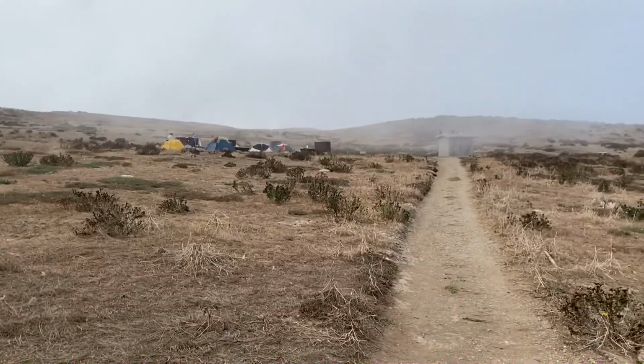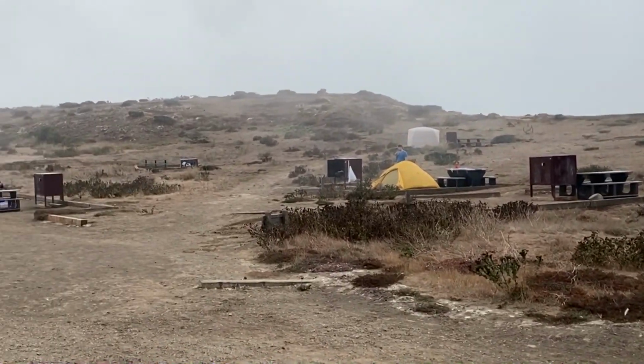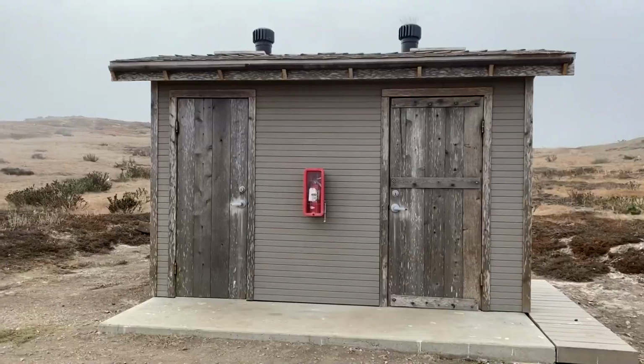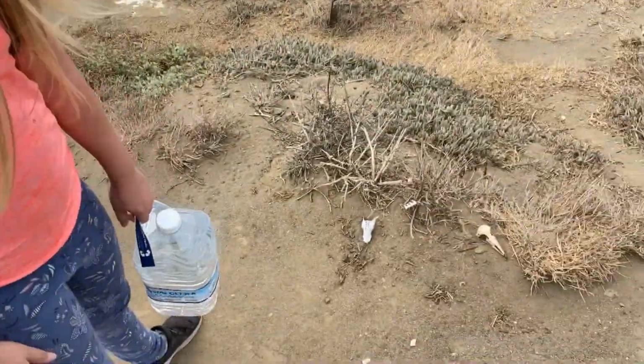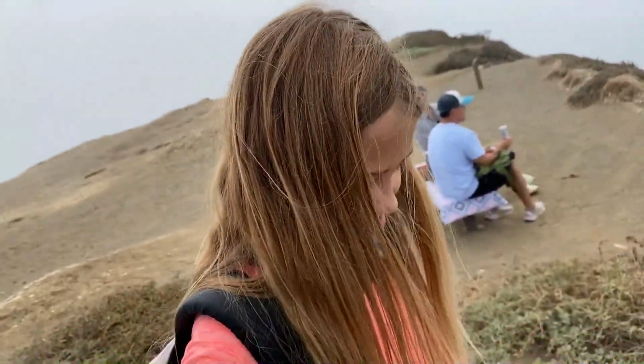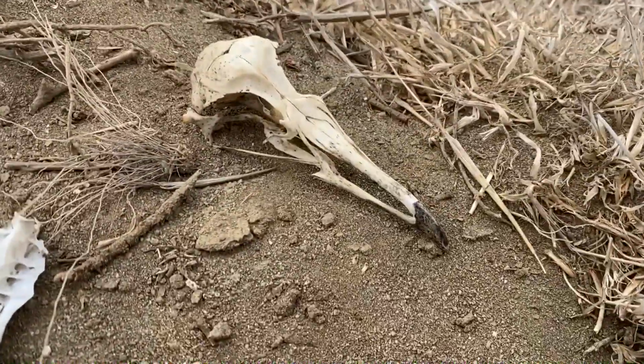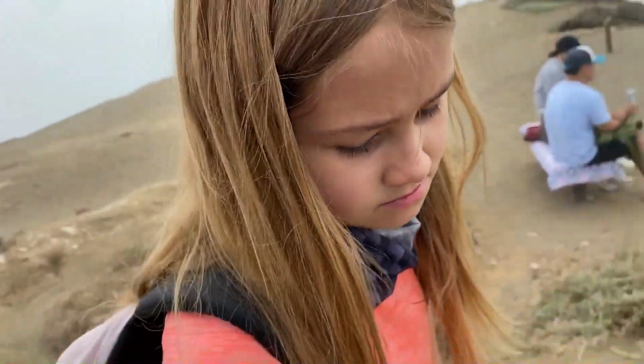So here we're coming up on the camping area. What did you find there? It's a seagull bonehead. No, a skeleton and some kind of lizard or something. So that's a seagull skull.